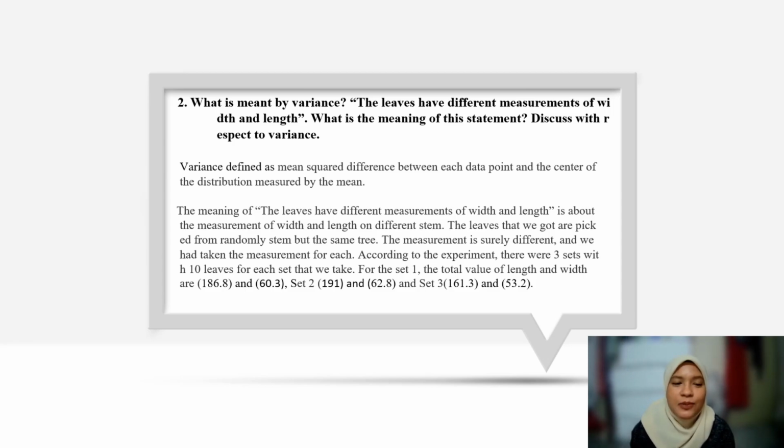measurements of width and length is about the measurement of width and length on different stems. The leaves that we cut were picked from random stems but from the same tree. The measurement is surely different and we have taken the measurement for each leaf. According to the experiment, there were 3 sets, 10 leaves for each set that we took. For set 1, the total value for length is 186.8 cm and the width is 60.3, for set 2 it is 191 cm and the width 62.8 cm, and lastly for set 3 it is 161.3 cm and the width is 53.2.